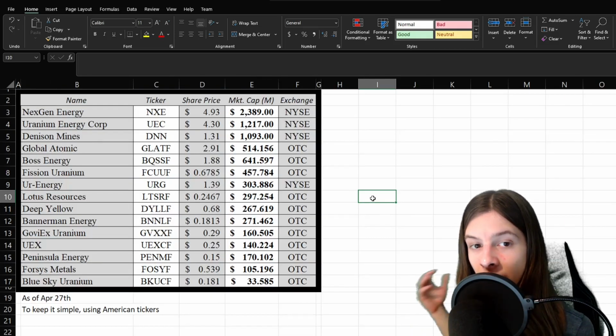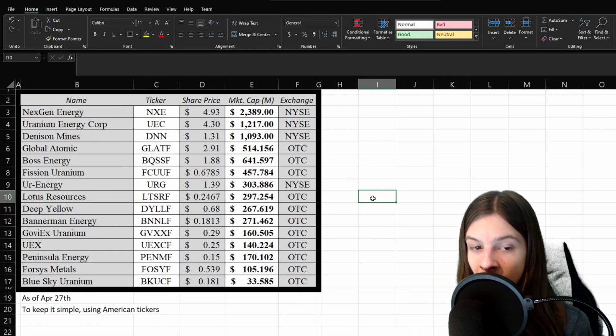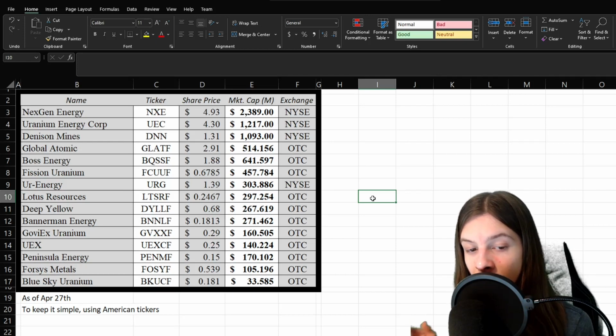Alright, so from largest to smallest, we've got NexGen Energy, UEC, Denison Mines, Global Atomic, Boss Energy, Fission Uranium, UR Energy, Lotus Resources, Deep Yellow, Bannerman Energy, GoviEx Uranium, UEX, Peninsula Energy, Forsys Metals, and Blue Sky Uranium.